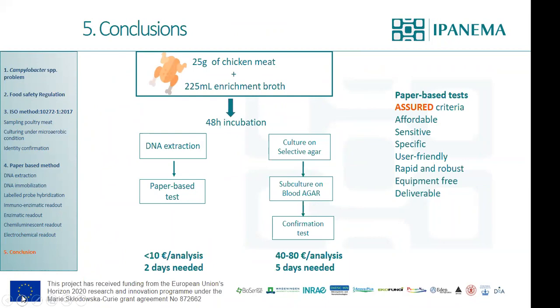Both methods require an enrichment step because Campylobacter is present in contaminated chicken meat at very low quantity. So during 2 days, there is amplification, multiplication of bacterial cells. In the case of traditional methods, some part of the enrichment is spread on selective agar, and there is a culture of this agar for 2 days. Then there is a subculturing on blood agar for another 2 days. And yet there is a need for confirmation tests. In total, at least 5 days are needed to obtain results with the traditional method.